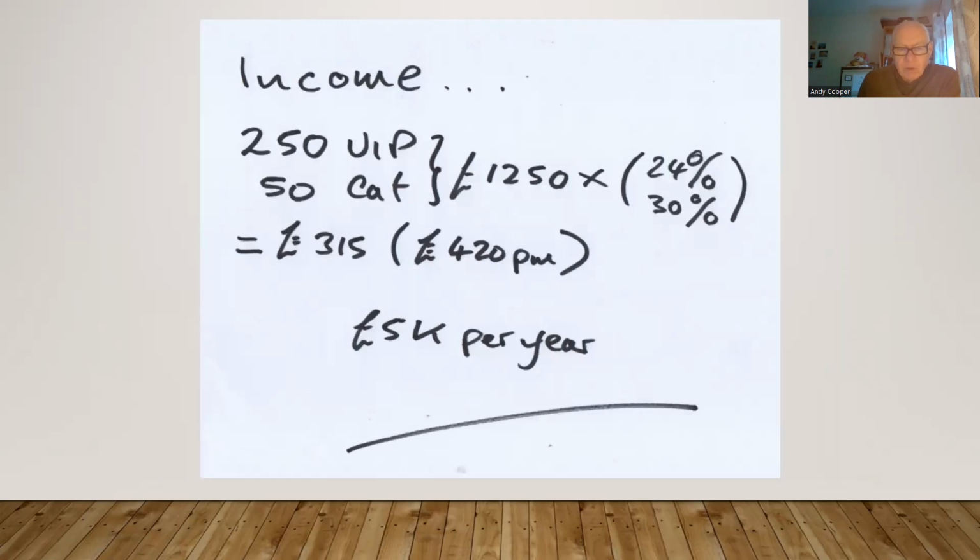Your income from all of this, I thought it would be interesting to just have a go at setting up an income. If you've got a customer base of 250 VIPs and 50 catalog customers, on average, your order, and this is the ridiculous thing, on average, the order is 1,250 based on those averages, 24% on your VIPs, 30% on your catalog customer base. That would give you £315 or £420 a month.